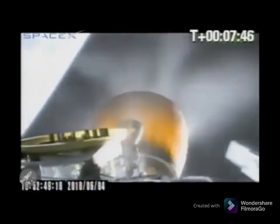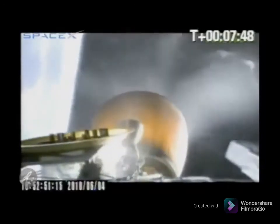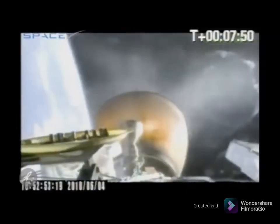MVAC performing nominally. We have nominal avionics operation and telemetry lock. Guidance is nominal. As the vehicle is approaching the horizon, as viewed from the launch site, we may lose video signal. 1 minute of nominal SECO 1 time. MVAC and the second stage continue to perform nominally.